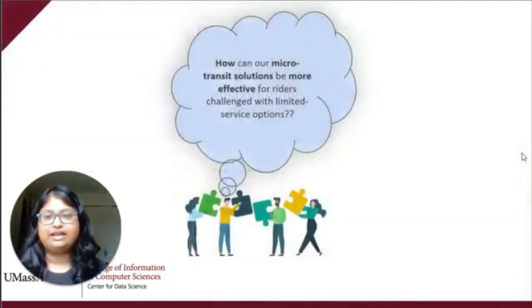Traditional public transit is easy to understand, but when it comes to low population density areas, implementing a fixed route bus service there could make it underutilized and also not a good investment. That is where microtransit comes in. It makes sure that there is increased access to transit while also taking care of the transit authority's budget.